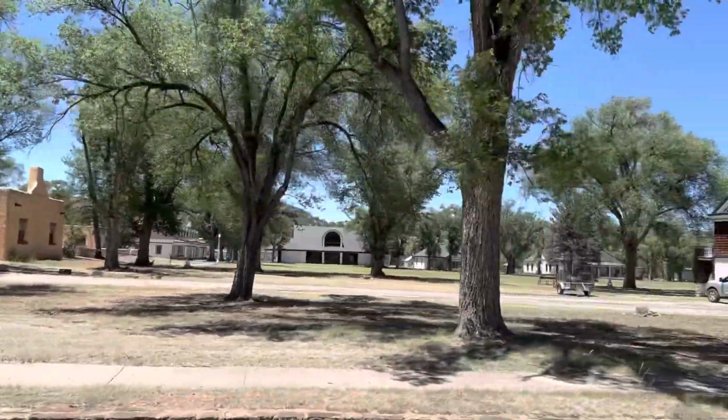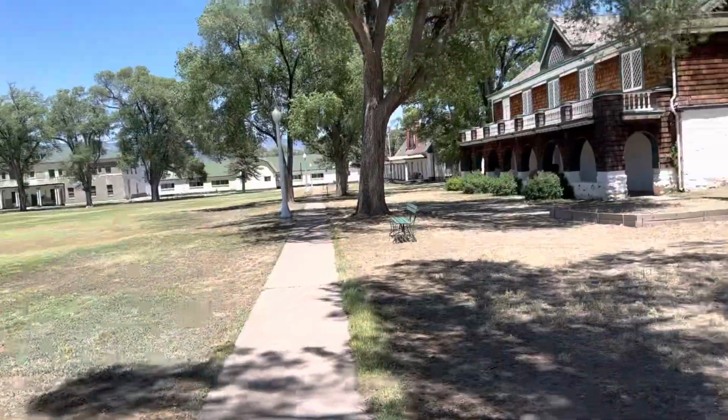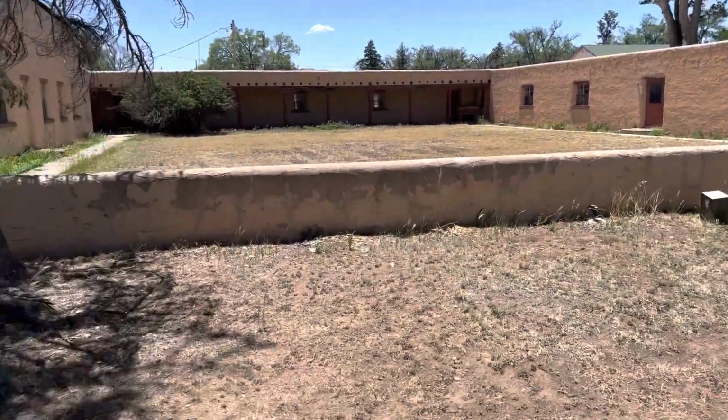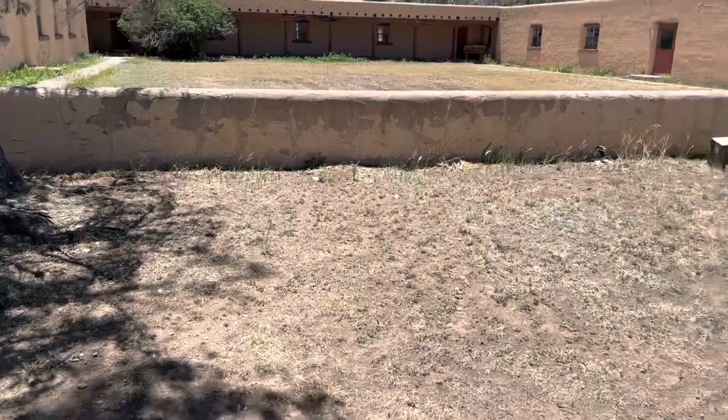See, there's some cool little houses down there. We should go and walk. You're out running the camera. All right, here we are. We're at Fort Stanton, an old fort. We don't know anything about it, but it's kind of cool. We're just looking around at the old buildings, and we'll show you what we know.